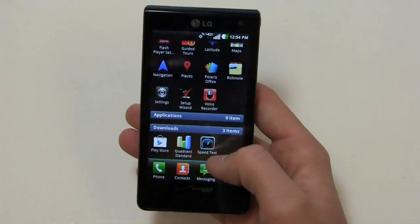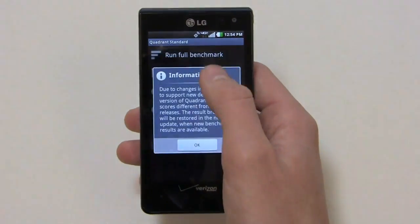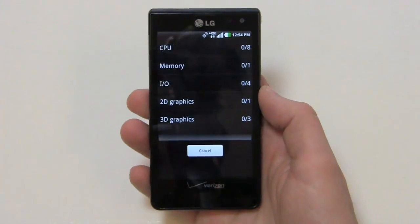Let's take a look at Quadrant Standard and load that up so you can see an idea of the speed tests. And let's bring that into play. Come on, information, run full benchmark. And we'll wait for this to run.